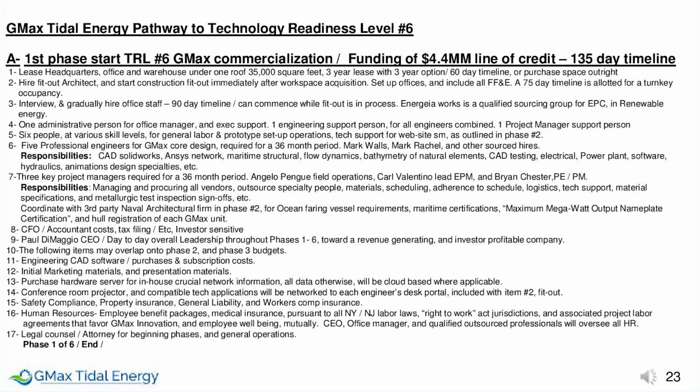5. 6 people at various skill levels for general labor and prototype setup operations, tech support for website and social media, as outlined in Phase 2. 6. 5 professional engineers for GMax core design, required for a 36-month period. Mark Walls, Mark Rachel, and other sourced hires.